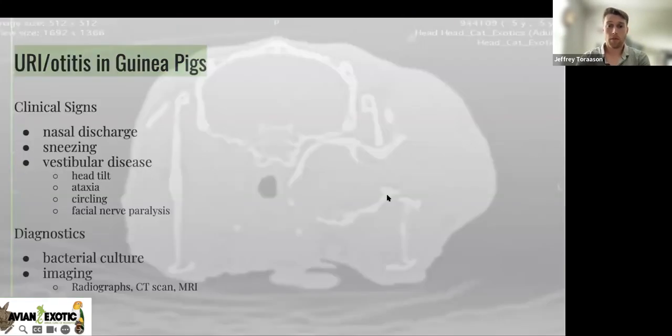All right. So image right here, we can see this tympanic bulla right here is just completely obliterated, showing signs of that otitis interna and media. So what kind of clinical signs will we see? Vestibular issues, like a head tilt, as I've said multiple times. They can have ataxia, or just kind of being off balance, circling, facial paralysis. They can have sneezing and nasal discharge if this is associated with respiratory disease, and they don't have the neurologic symptoms for it quite yet.